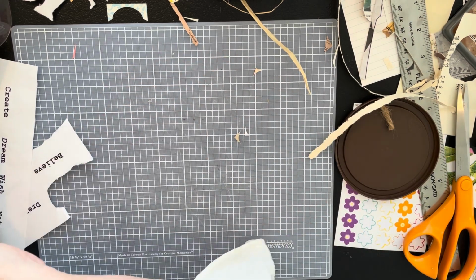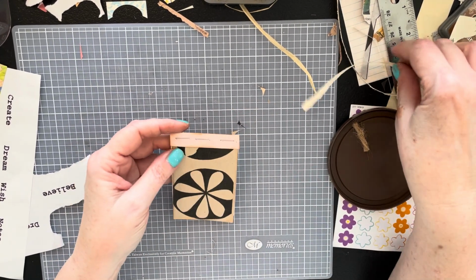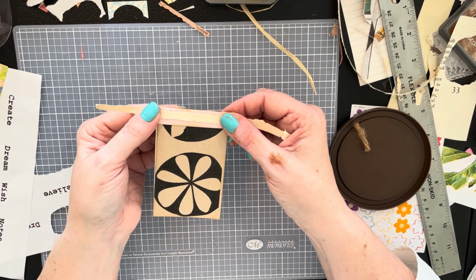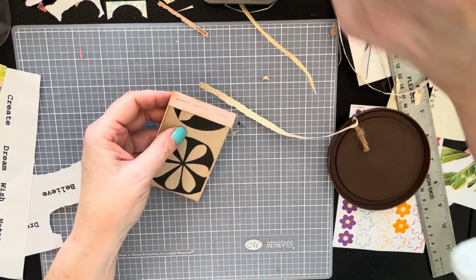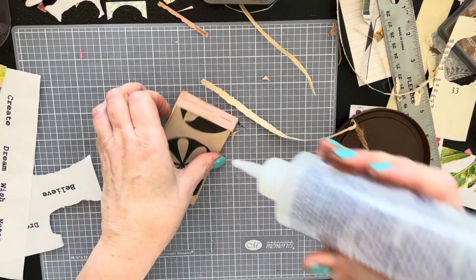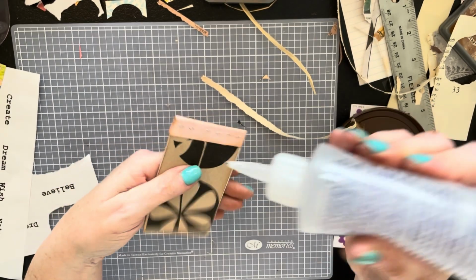So, staple these shut. Okay, so now what we want to do is cover up, obviously we don't want these ugly staples showing, right? So we're going to cover that up with our little scrap of paper. It's like a little trim. So I'm going to put a little bead of glue. It's all gunked up. I'm going to wipe this off and put a little bead of glue on here. And then I'm going to just put a little strip on each side.